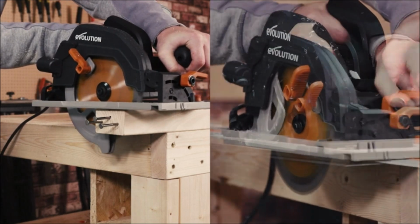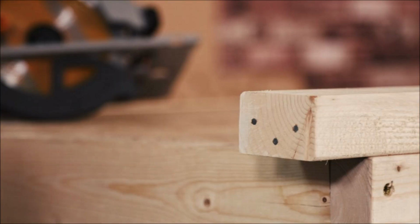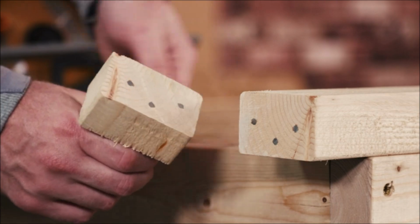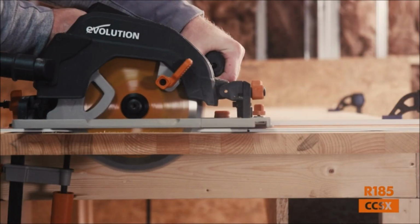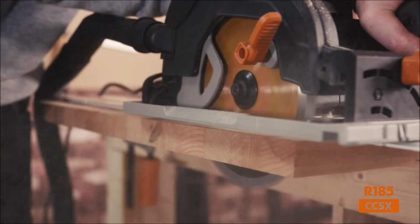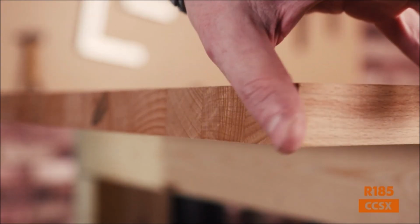This circular saw is hard to ignore with Evolution's 40-inch track included. Power and precision at the forefront of its design, the R185 CCSX ensures accuracy and reliability to get the job done faster, smoother and safer than ever before.